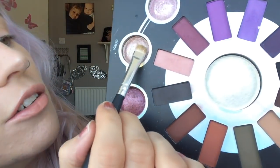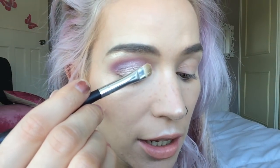Just to see how far we can take these shimmery eyeshadows, I'm going to spritz my brush with a bit of Fix Plus. I am going to just pop right back into Virgo. This may get chunky. Sometimes I find that the more shimmer eyeshadows that you apply, the more chunky it gets.